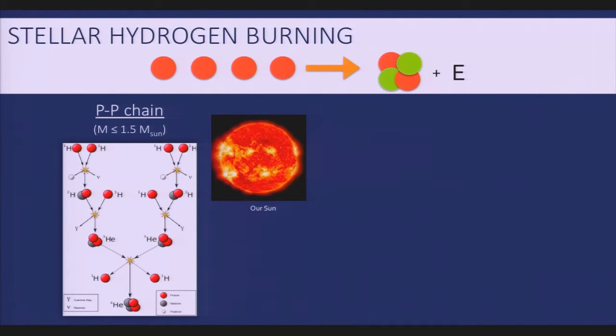The first one is the PP chain. This occurs in lower mass stars, such as our own sun. It takes up most of how our sun creates energy and converts its hydrogen into helium.